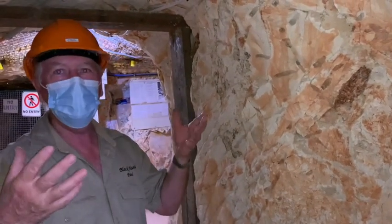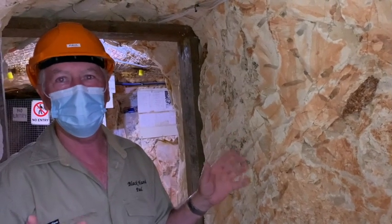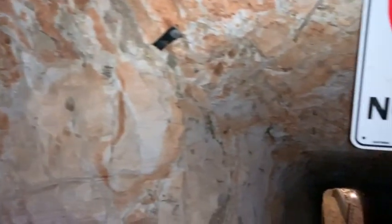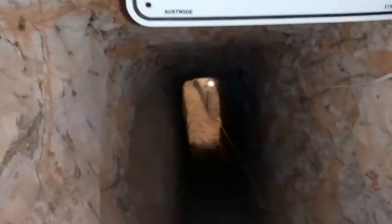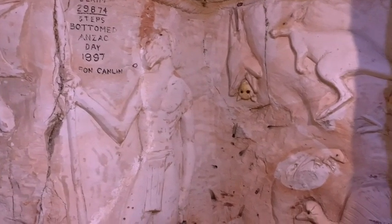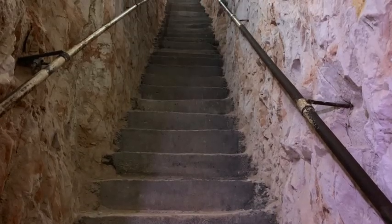So Ron Cameron, our artist, he's actually dug this whole level out over 24 years just to do carvings. No other reason. Done it all by hand, all by himself. Now, basically, he's done it out of boredom. They're not finding opal. Back in '97, he hand cut those steps all the way from the surface by himself.